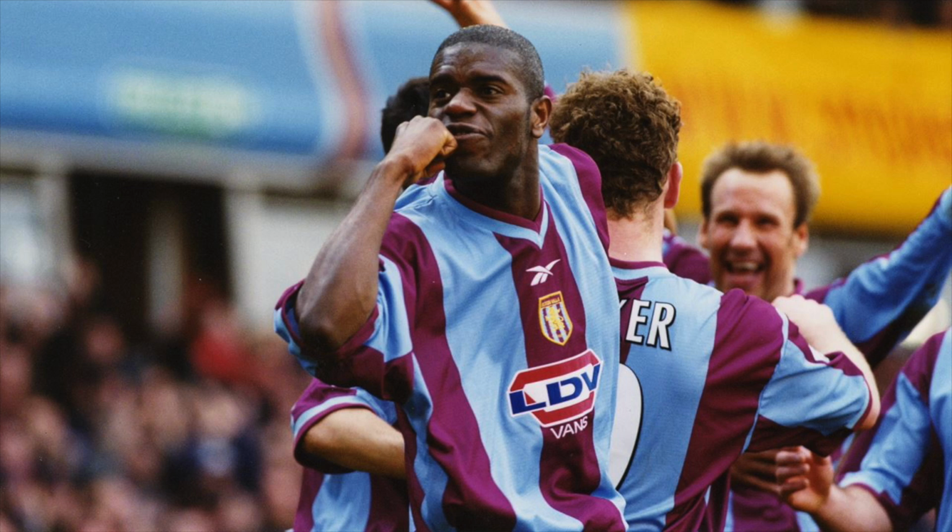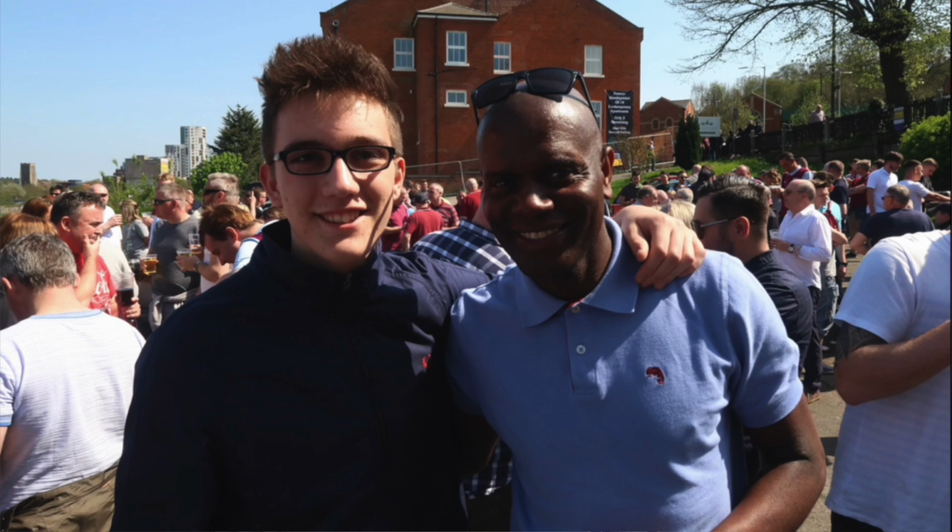Next to him, another legend, Ian Taylor. Didn't get to see him personally, but I've met him a couple of times. He's just a genuinely lovely guy. He played a lot of games as well for Villa, 233, joined in 94, left in 03, so nearly 10 years. Just a couple of legends in the midfield there.